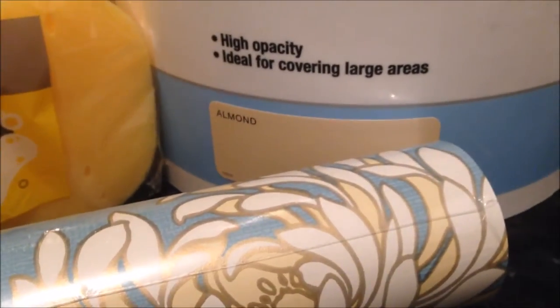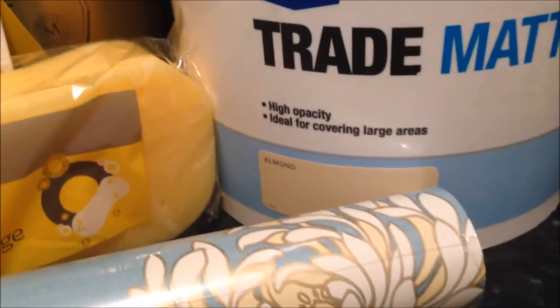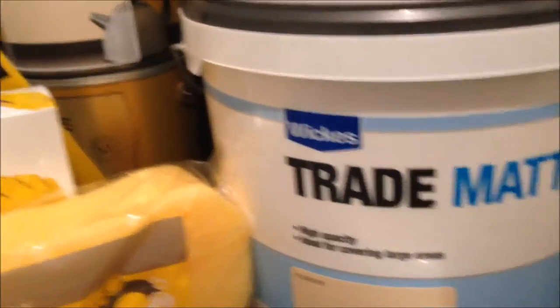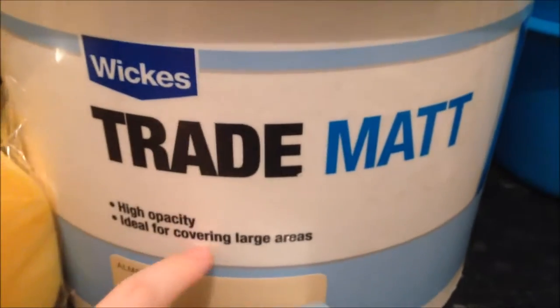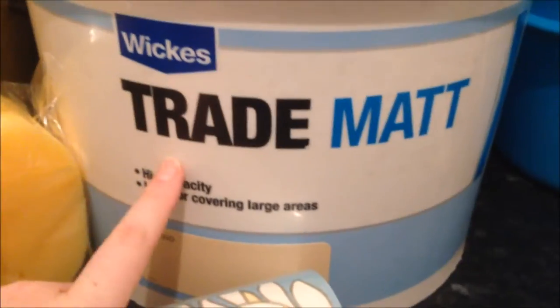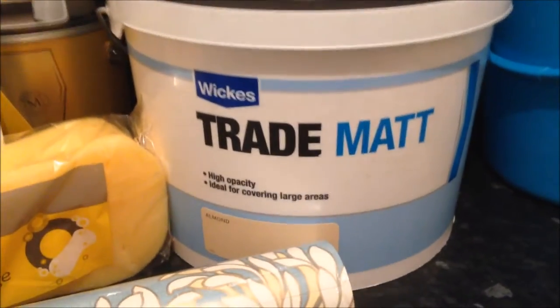And this one is almond. This is to go with this wallpaper. This was, I think, just the standard size tins, like these size. They were £15.99 each, so that would have obviously taken it to £32. But this pot was £20. So yeah, massive saving there.